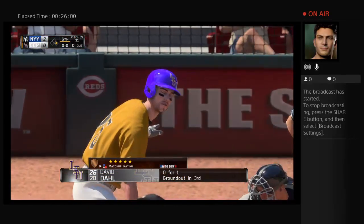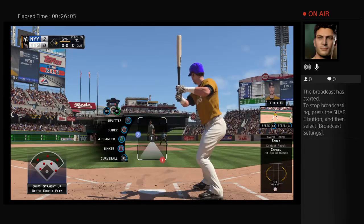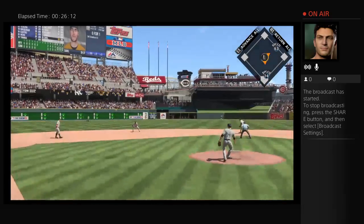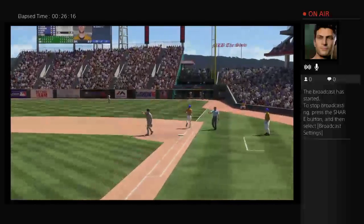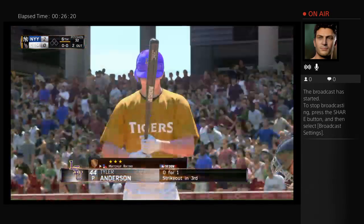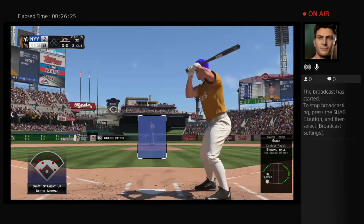Number 26 will dig in. 0 for 1 in the ballgame. Hit hard to short. Gregorius is there. Here's Castro for 1. On to Teixeira and 2 quick outs. Number 44 will dig in. 0 for 1 here in this one.